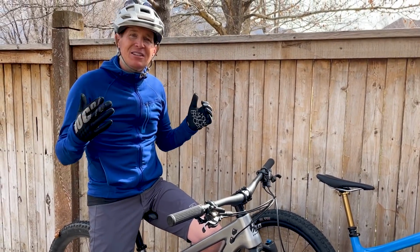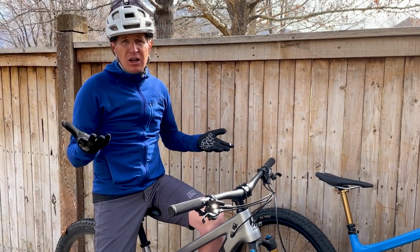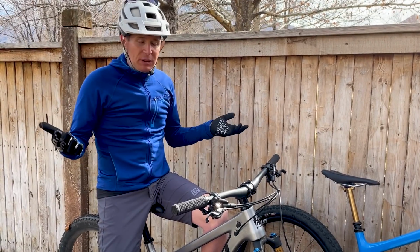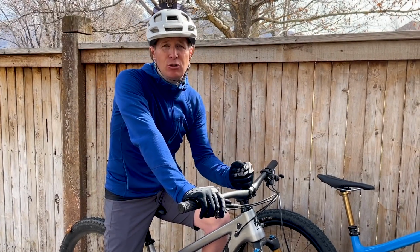I think when it comes down to the differences of these bikes and who the bike is for, and I've touched on this already, it is the speed factor. Just be honest with yourself and say, what type of trails do I ride the most and at what speed? And I think that you would be very, very surprised, as I have been, at how capable this Pivot Trail 429 is.